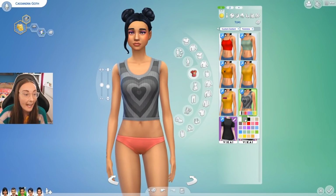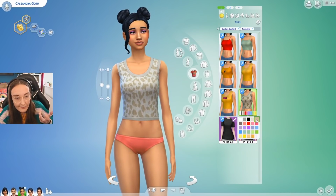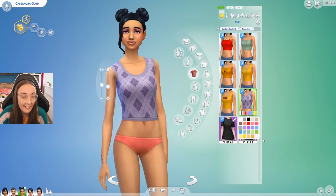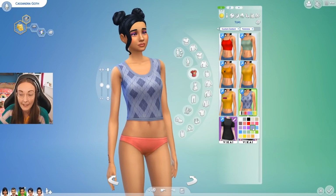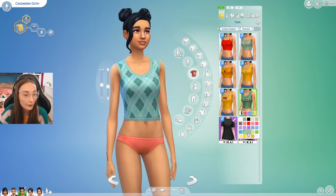And then we have the more sweater vest style, the Argyle. Is there a Steph and Jessie? If you two haven't downloaded this pack, what are you playing at? Because this is literally their wardrobe.